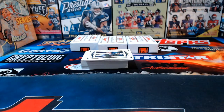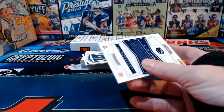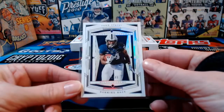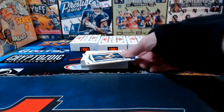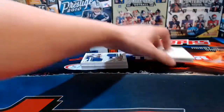As a reminder, because this is a collegiate product, they will go to their current teams. If they are active NFL players, they will go to the team they played for the longest if they are retired. So the first thing I see is a Miles Sanders base. It is numbered to 49. That's headed to Philadelphia and the Eagles. And I see an Aaron Rodgers to 99, headed to Green Bay. We'll do our booklet last.